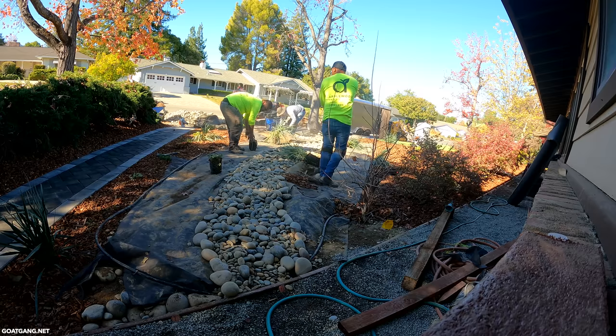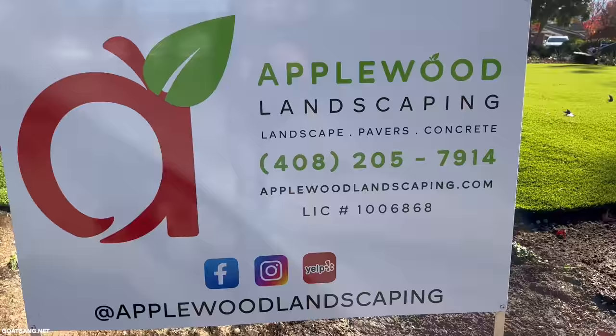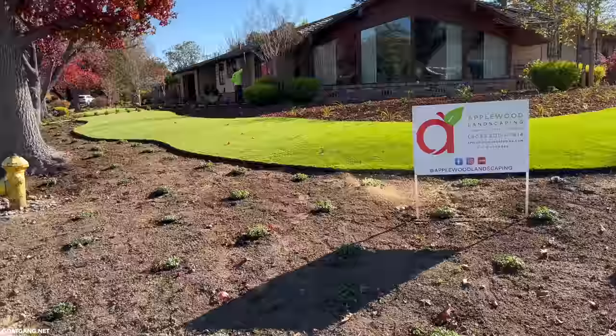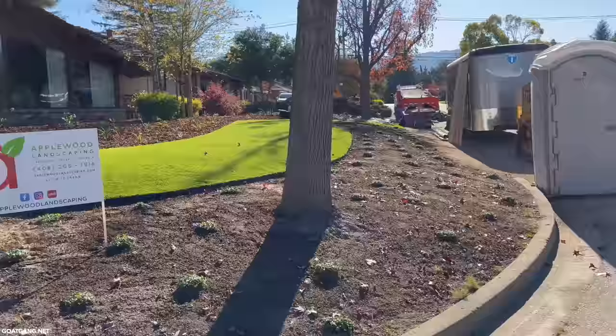The finished product. Bam. So this is what it looks like. We just gotta get that fork out of there. And the boys are 99% done.